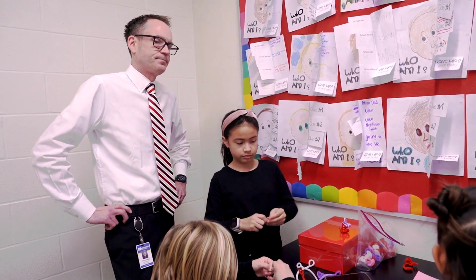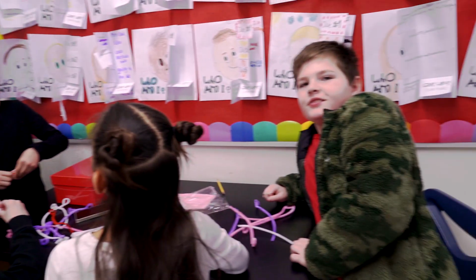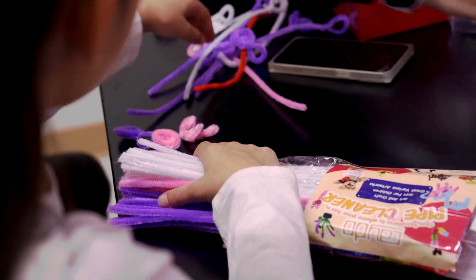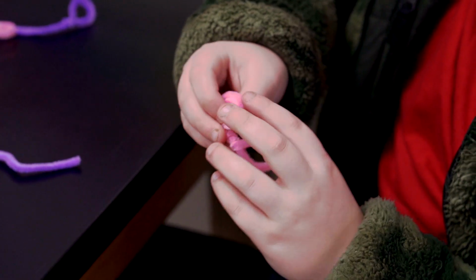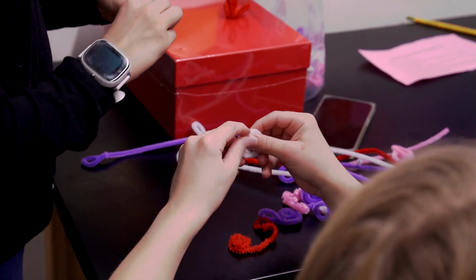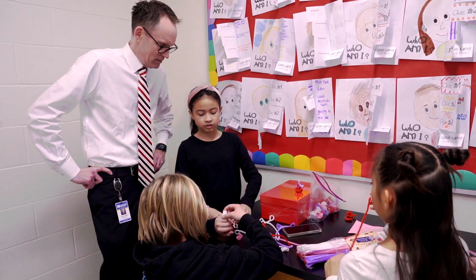So are you having fun? Yeah, absolutely. We're doing an assembly line, so I'm making the part where you put it on your finger, and then I hand it to Sarah and Jack, and then they roll this part up, and then they hand it to Harrison, and then he does the heart shape.